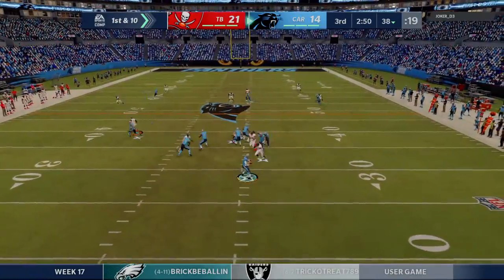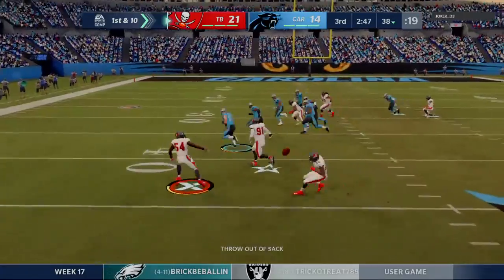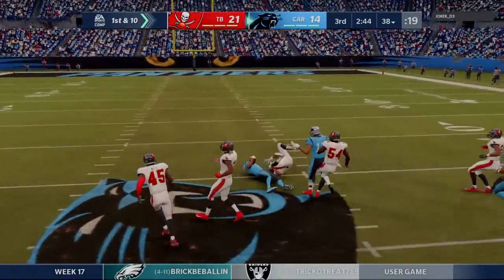Now Stafford, trying to fit it into Moore, but it's intercepted. And oh, he coughed it up. Picked up by Levante David.